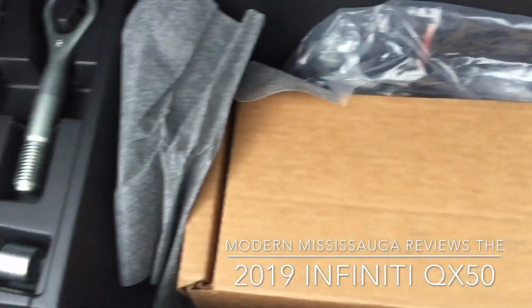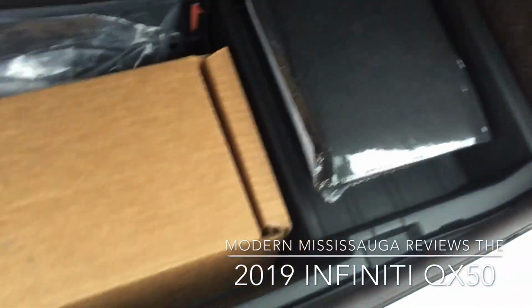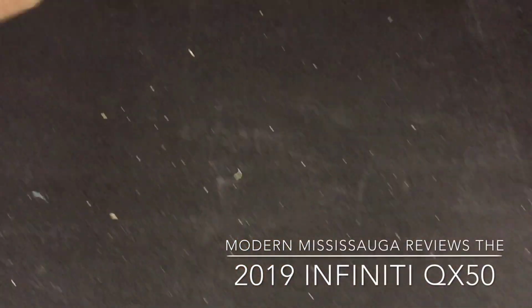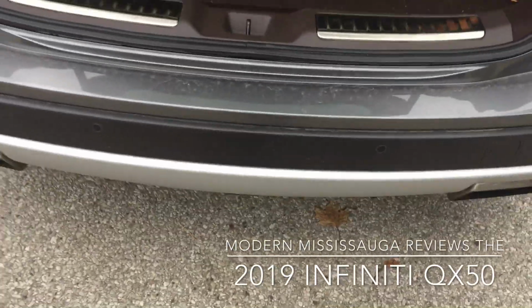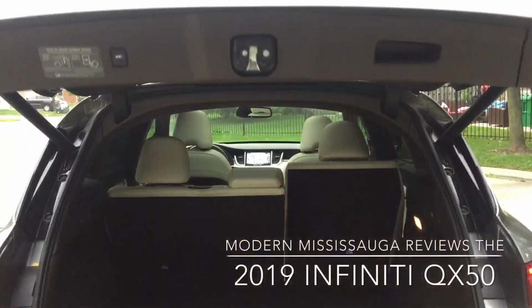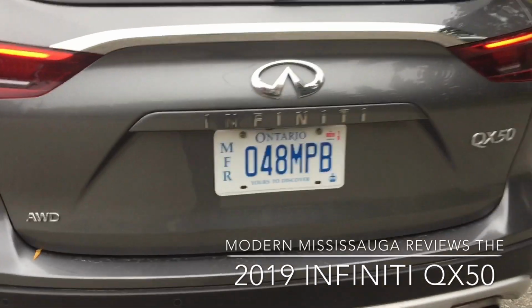Open that up, little bit of storage there as well, and then you keep opening it up. It's Velcro, I'm not going to bother with that. But anyways, there's more storage under there. Close it up. You can either do that, or we do the fun thing, little kick, and down it comes. So let's stay here and take a look at the rear.